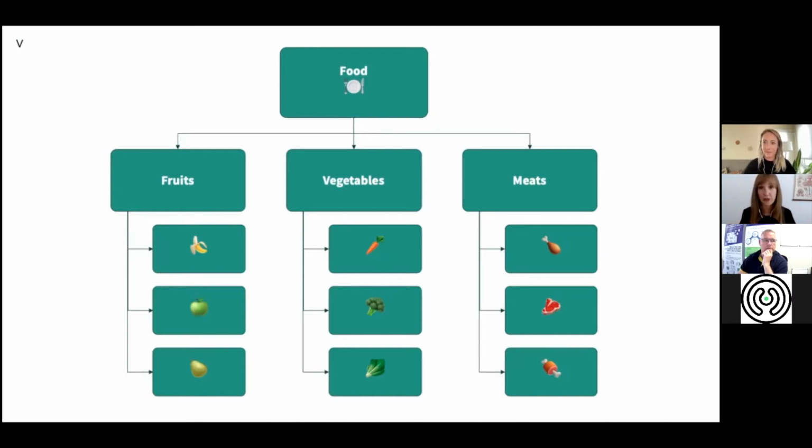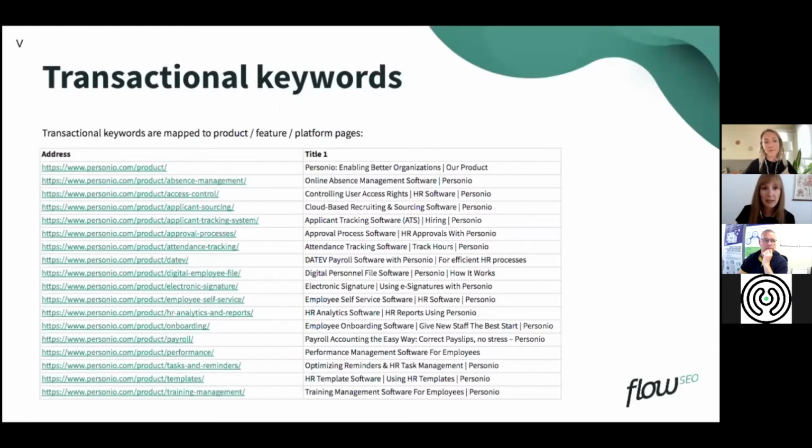This is what I want to be pushing into the top positions. And so why am I saying that? I'm saying that because this is keyword mapping. So the process of marrying our keyword targets with pages and thus creating a good site structure is something that Personio has done really well.